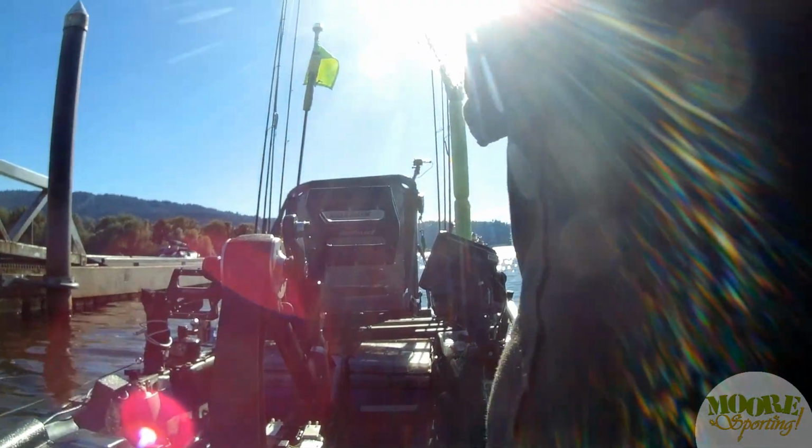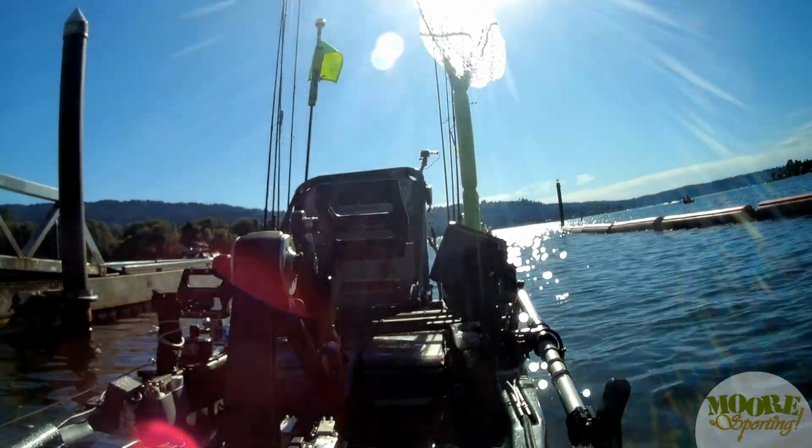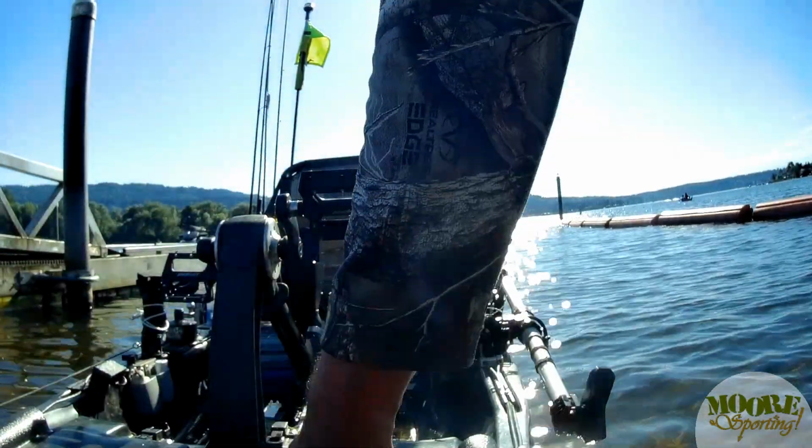And then once you find the fish, that's when you want to change up your techniques until you find something that works best.